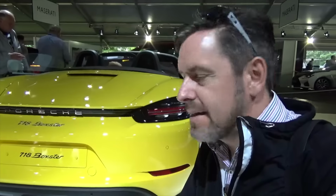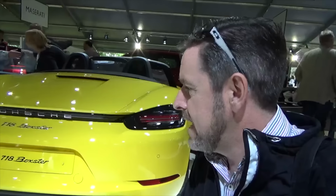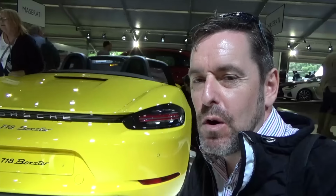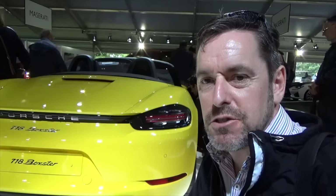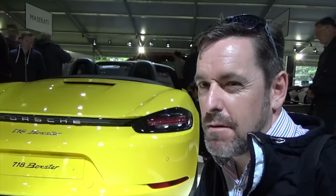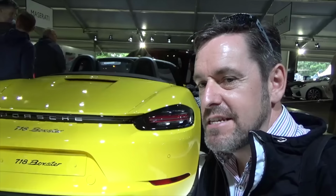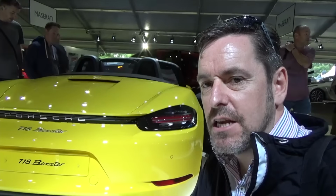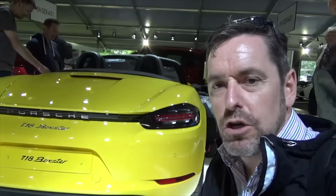So I'm on the Porsche stand because I wanted to come and find the 718 Boxster, which no surprise they've got. Well, a lovely bright yellow one. Here's my little spoiler. If you saw my recent 911 Turbo review, I said I might be doing something very special with Porsche in a few weeks' time. It's a couple of months' time actually. Well, that very something special is I'm going to get to be driving one of these 718 Boxsters. I'll tell you a bit more as the time comes by, but very, very exciting. Cool looking car too.